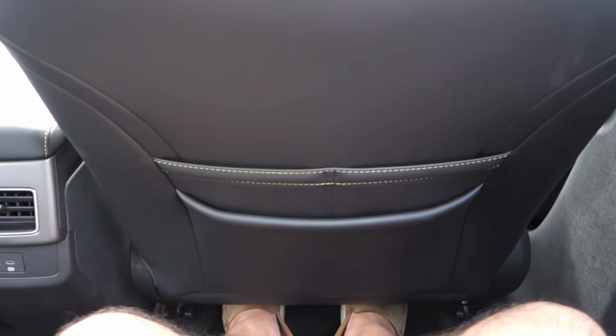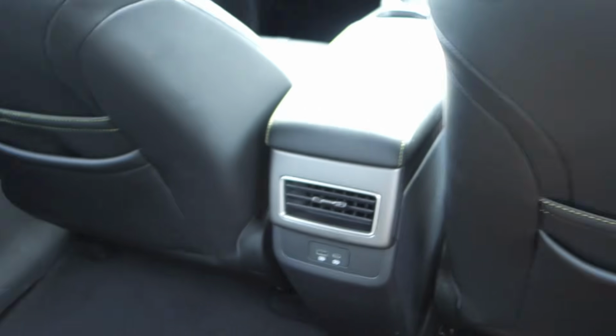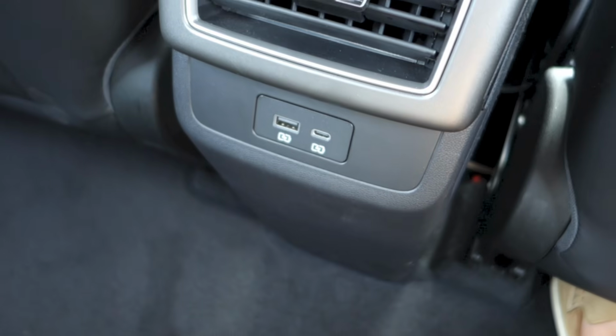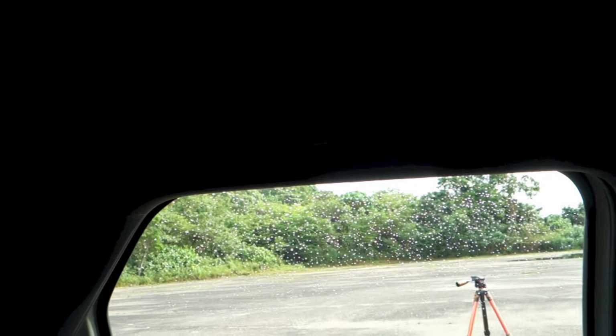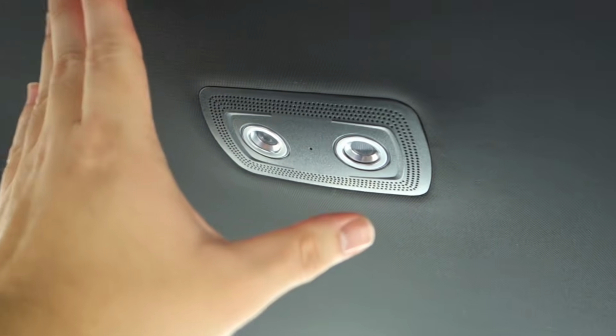On the front seat backs, we have 3 storage pockets. Single rear aircon vent in the middle, with USB-A and USB-C ports below it for charging. Rear center armrest with cup holders. Right above, for both sides at the back, are grip handles. And you can find hooks on the B pillars. Rear LED reading / interior lights.